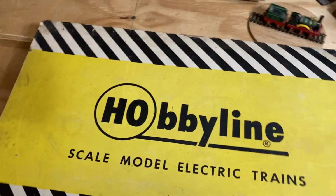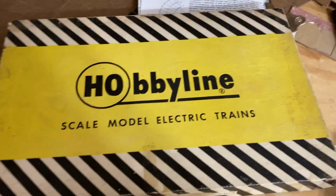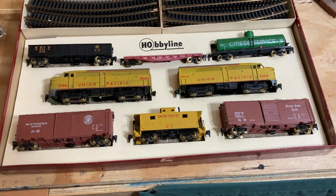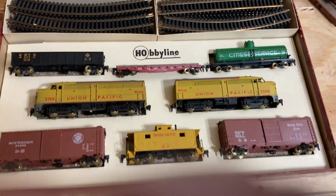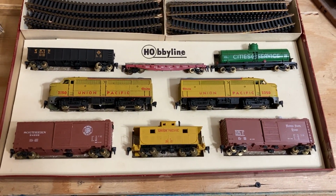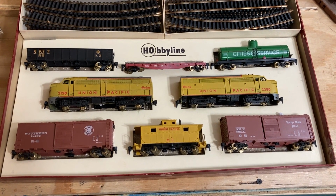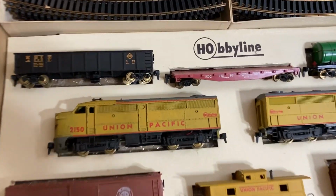I had to fix the box cover. There wasn't a corner that didn't need tape. It's the set named Mountaineer from 1954. You can see the condition and everything.